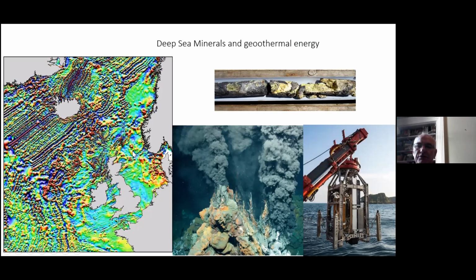I shall throw it open for questions, but I hope I've managed to show you that there is a phenomenal range of geology offshore, which I'm sure matches, if not exceeds, the variation that we've got onshore.